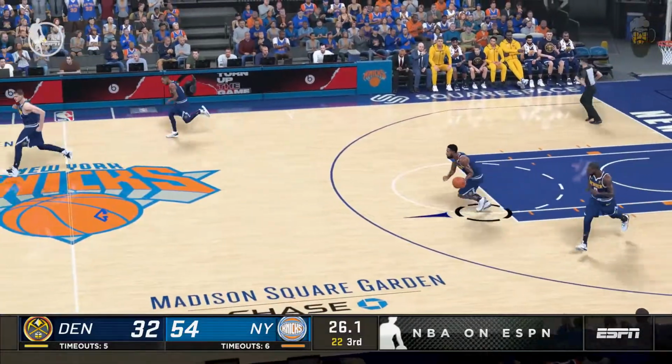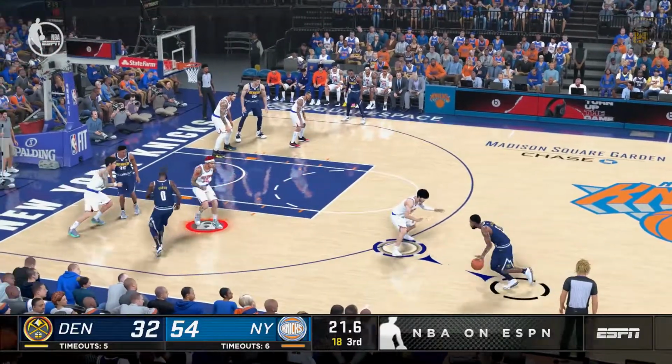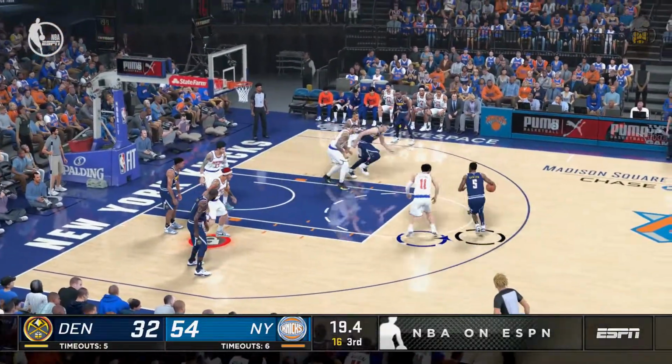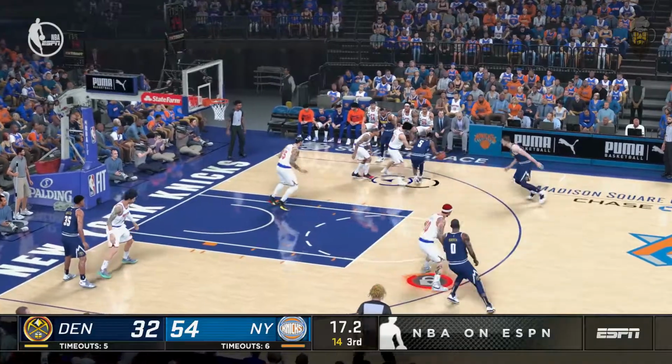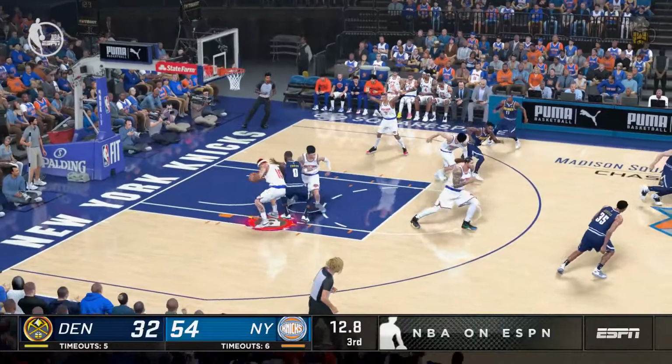Here's Barton. He's got 5, about 3 seconds between shot and game clock. They could use a big shot here to get this offense going. Too many empty possessions. Right now, they need a basket. And Jokic wide open. He shoots. And again, Denver no good.